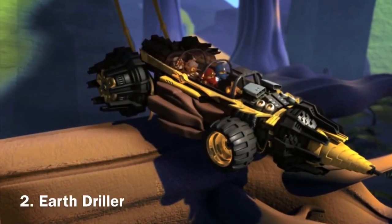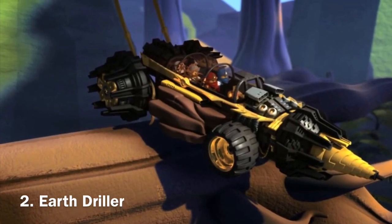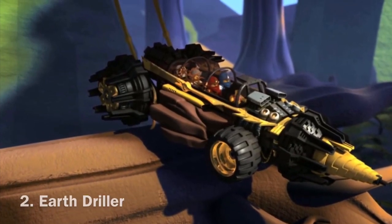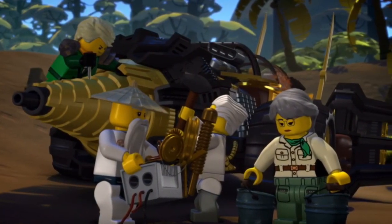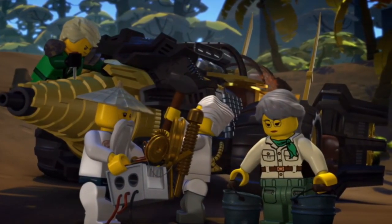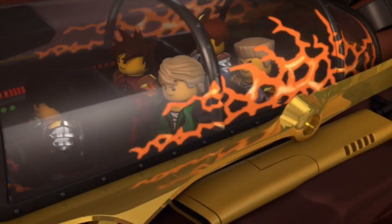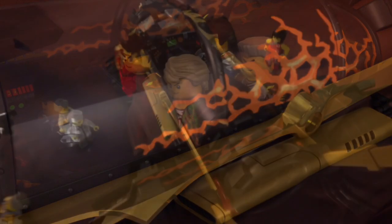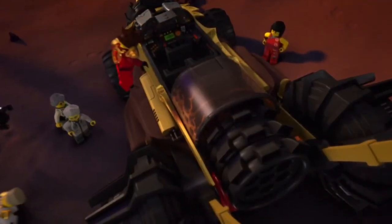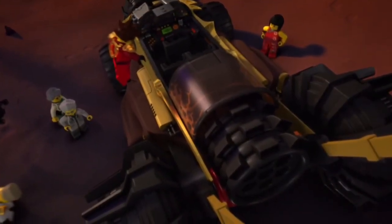In the runner position, we have Cole's Earth Driller from Season 2. It's not a car, but it does count as a 4-wheeled vehicle. I really love this vehicle, and it's definitely different from the other vehicles I do have on this list. First of all, its main function is as a drill, and it does this really effectively, as it is able to drill through the ground and create tunnels very quickly. So that in itself is a perfect getaway, and the Ninja actually do this in episode 24.